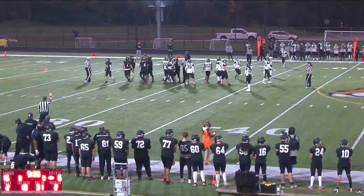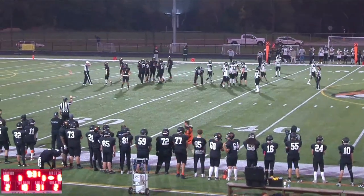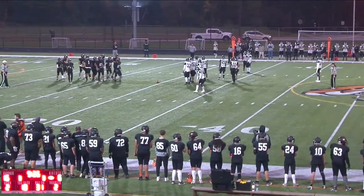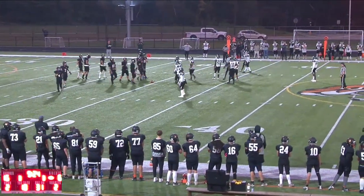Ball handed off in the middle to Dakota Wells. Scrambled for a few inches. Tackle on the play. Number 5, Jose Otero. And number 51, Jordan Murphy.